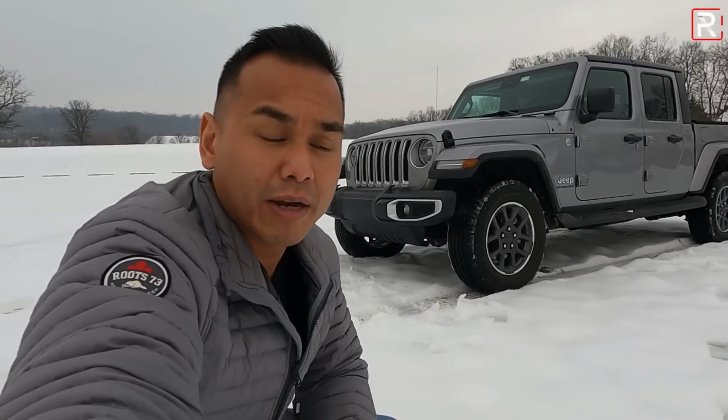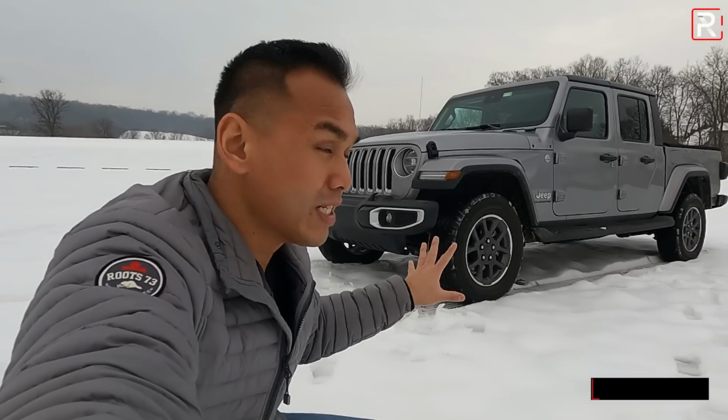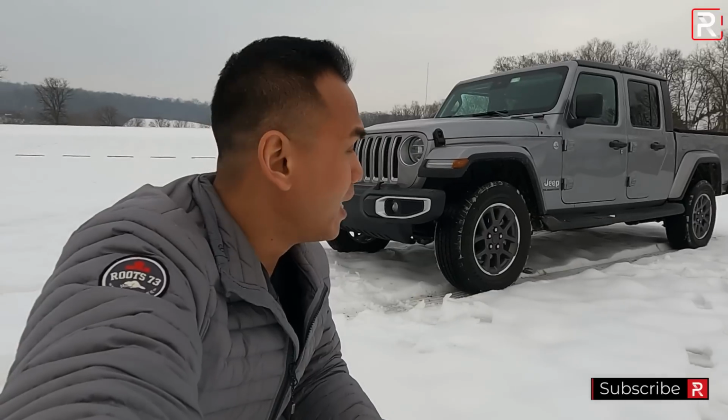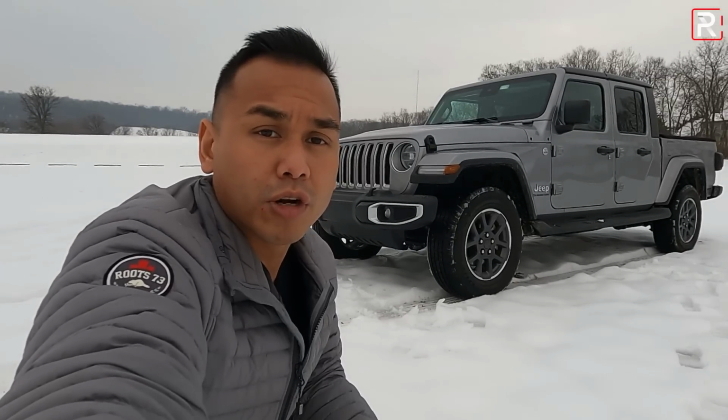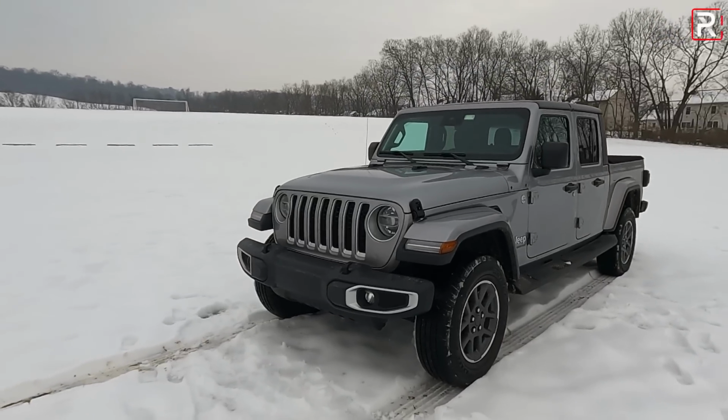So let's briefly take a look at the Gladiator on the outside. As you guys know, this was an all-new vehicle design back in 2019 for the Wrangler, so there are no styling changes. It didn't really need it. However, this one here, I want to show you a brief tour on the outside, is the more comfort-oriented Overland version. I've only tested, of course, the Rubicon and the Mojave version, which is the more off-road ready and Baja truck ready versions. And this one definitely has a much softer look to the overall design.